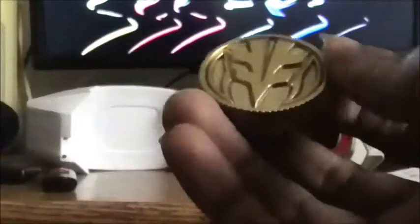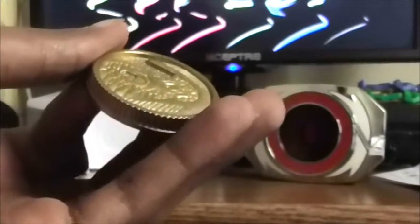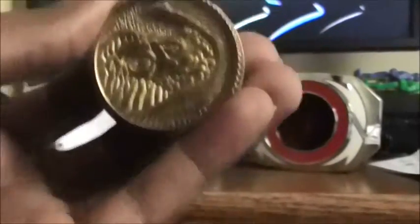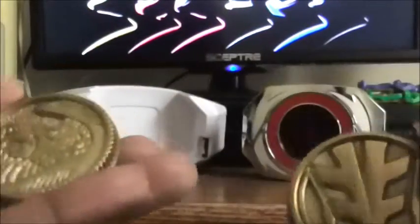But the Tiger Zord, first time I've ever had a White Ranger related anything, when Tommy was again the White Ranger, and this is also my first time owning a power coin of any sorts regarding their Ninjetti or Ninja Ranger powers. With the Falcon Zord, I really liked the way they imprinted the Falcon Zord symbol along with his Tiger Zord symbol.